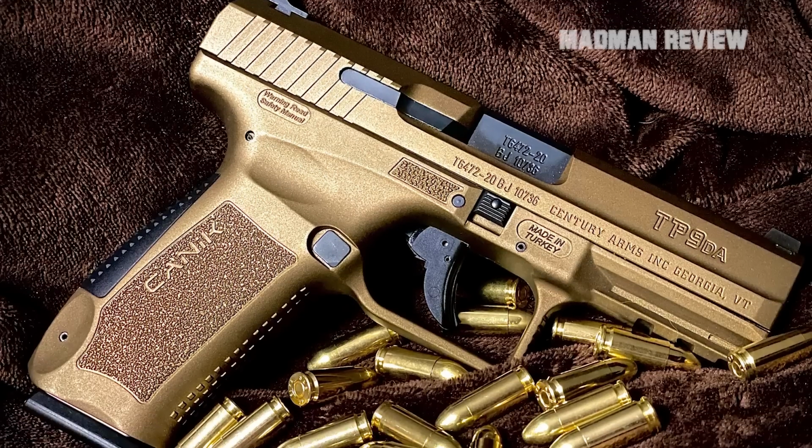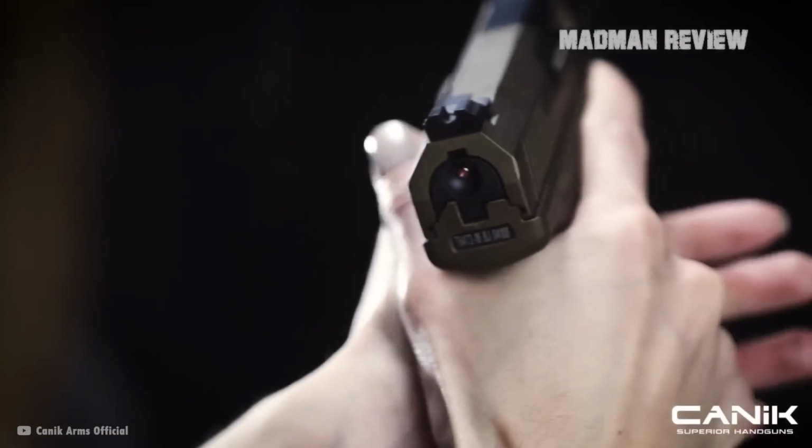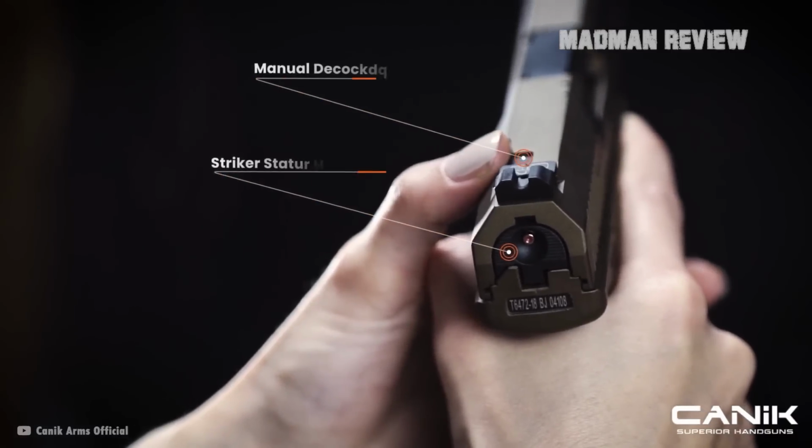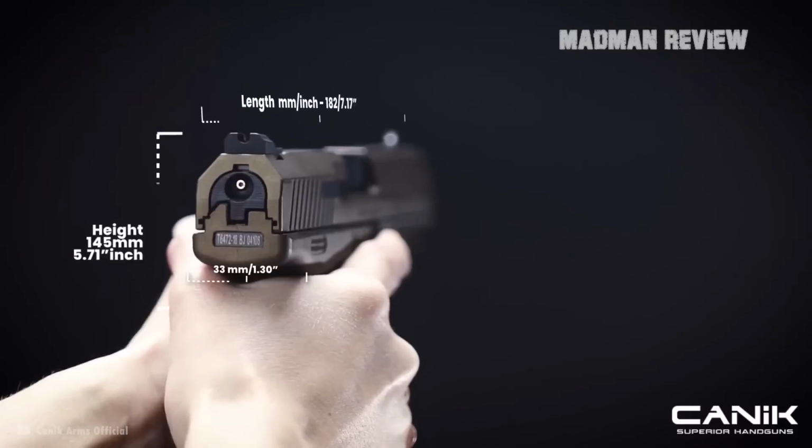It is striker fired, but at the same time double action, featuring a decocker. This means your first trigger pull will be long and heavy, but after that, you get some nice single action shots. Also, you can set this trigger, and it comes with very little reset.